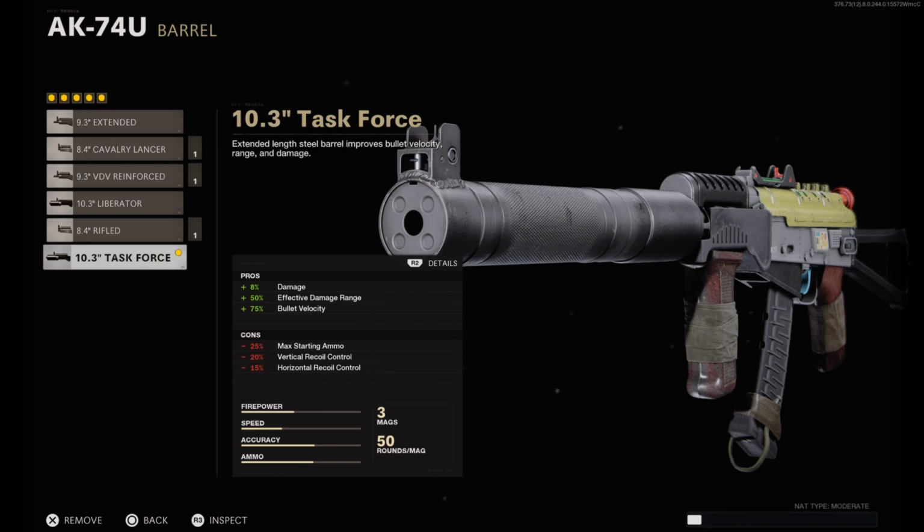Now, like I kind of noted on the agency or the GRU suppressor, we do have some recoil control cons coming from the task force barrel, like a negative 20% in the vertical recoil control and a negative 15% in the horizontal recoil control. Now, of course, we already get that plus 7% from the GRU suppressor, so the vertical recoil control is turned down to a negative 13%, but again, we still have more attachments to counter that recoil.